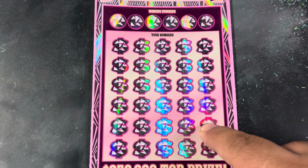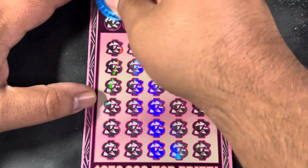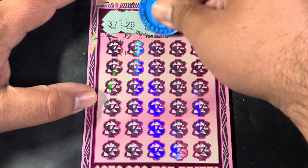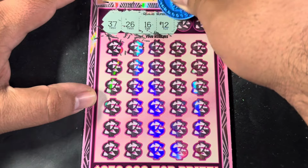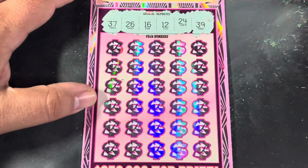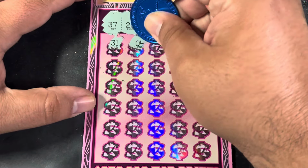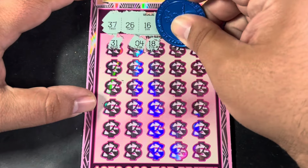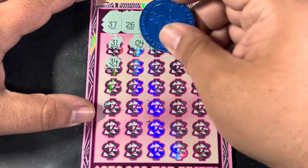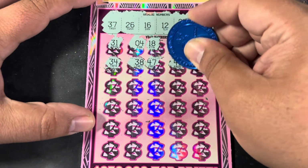Diamond symbol is the automatic win. Multipliers of 2 and 5x on it. We have found the 5x on this one more than we've gotten the diamonds and the 2x. Let's see if that's the case here. It's always exciting to see a multiplier. 37, 26, 16, 12, 24, 39. 24. $10 ticket. We have hit $300 on this ticket twice. Would love to do it again right here, right now.